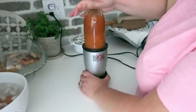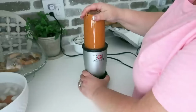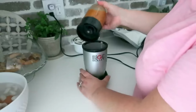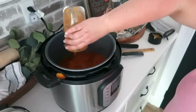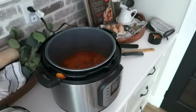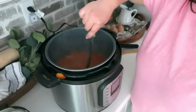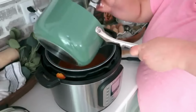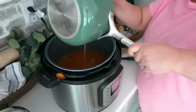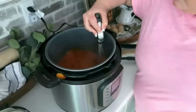So if you have an immersion blender, you could totally use that during this part, or if you have a big blender, that would work too. I just needed to mash a little bit of those vegetables, so I decided to use the bullet, but you don't have to have this tool to do this. You can use any other kind of blender. We're just gonna go ahead and add that back into our soup. And like I said, this will thicken up over time. It's not gonna get so thick like a chowder, but it's gonna get nice and thick like a creamy tomato soup. Oh my goodness, you guys are gonna love this.